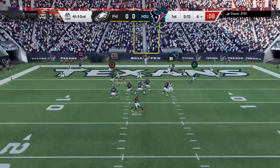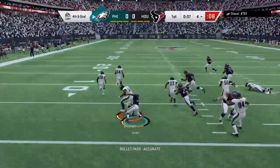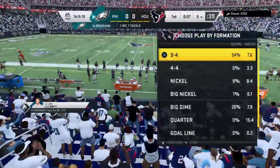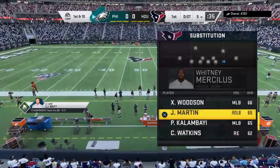On 4th down, Watson. And it's intercepted at the goal line. Picked off by the linebacker, Nigel Bradham. And they'll have the football, but deep in their own territory as he's brought down at the 5.